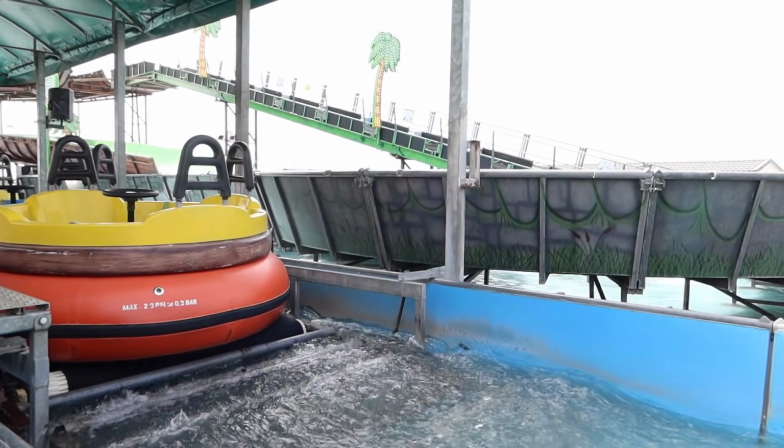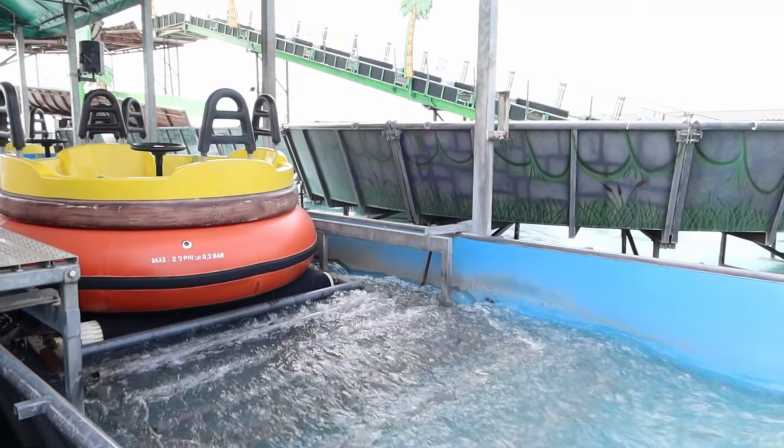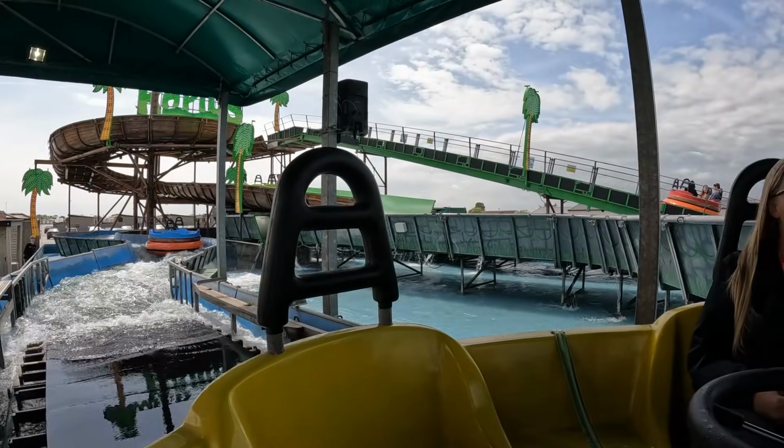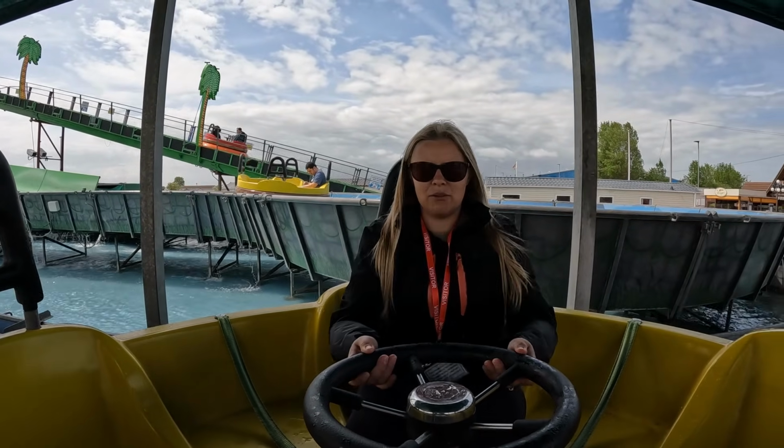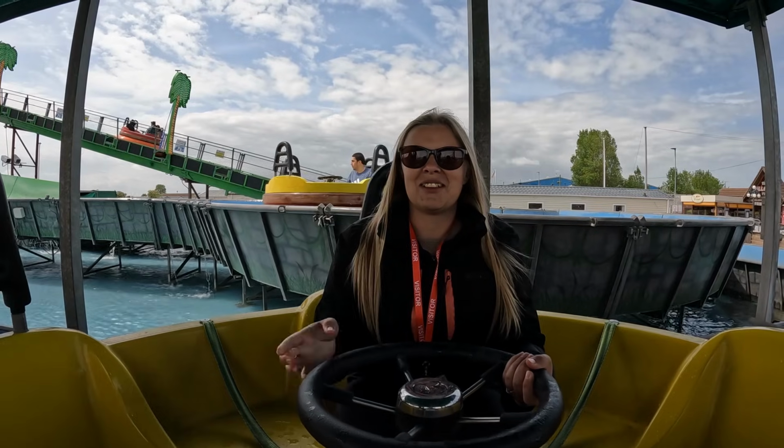And yeah, the rapids are just opening up now, so we'll take you along on here for a POV. Here we go then on the rapids. You have to go on some scales now before going on this one. Watch out, there's a big wave coming. You never used to have to go on scales for this one.